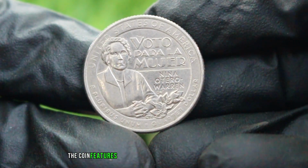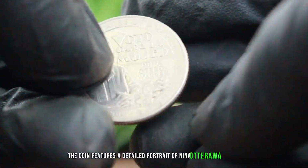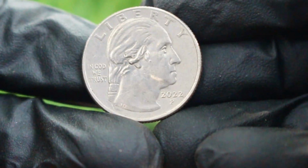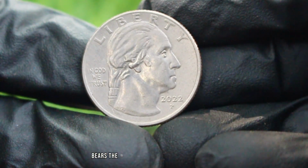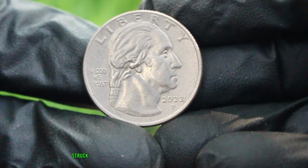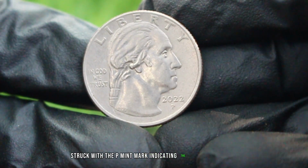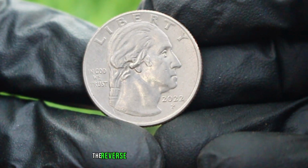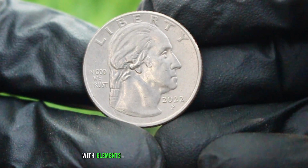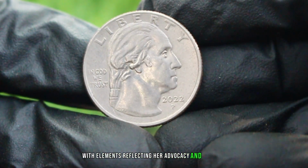The coin features a detailed portrait of Nina Otero Warren, capturing her determined spirit and historic role. The obverse side of the coin bears the classic image of George Washington, as with all quarters, struck with the P mint mark, indicating the Philadelphia Mint. The reverse, which showcases Otero Warren, is intricately designed with elements reflecting her advocacy and heritage.